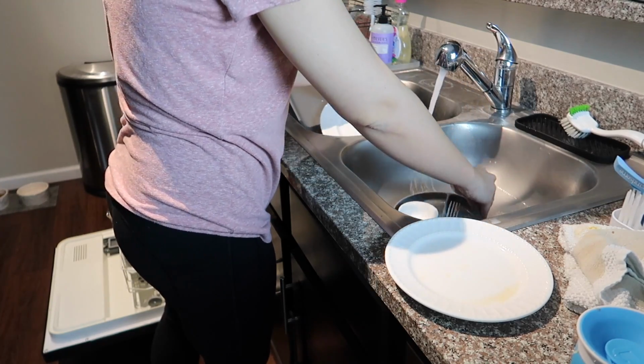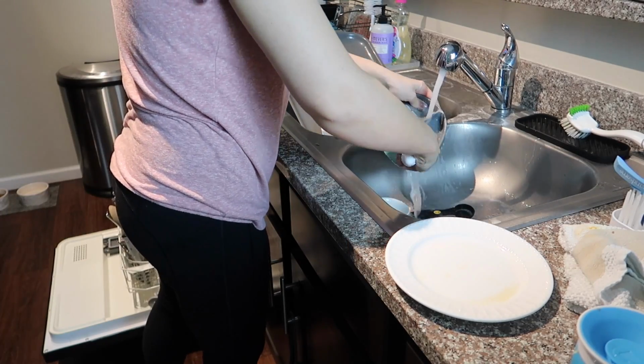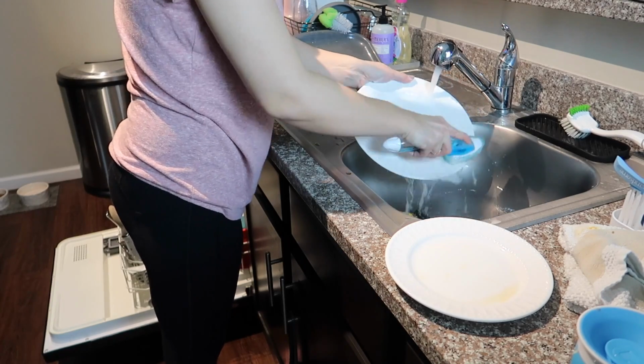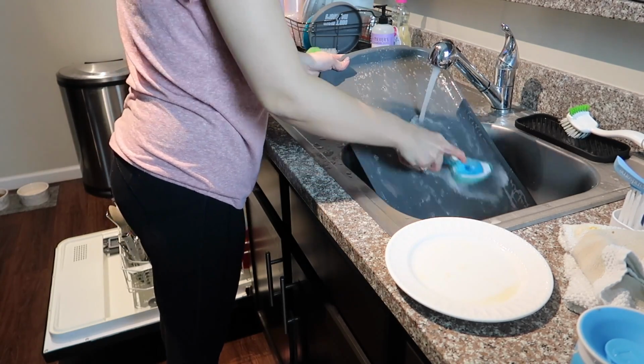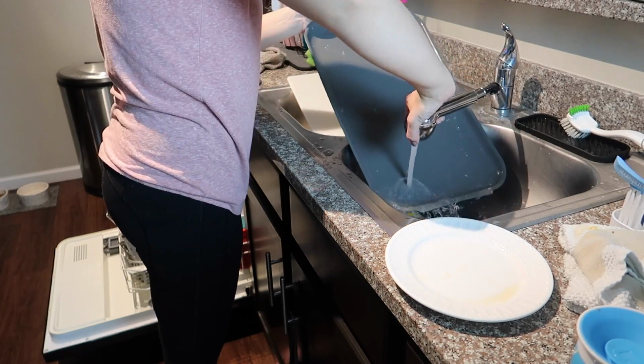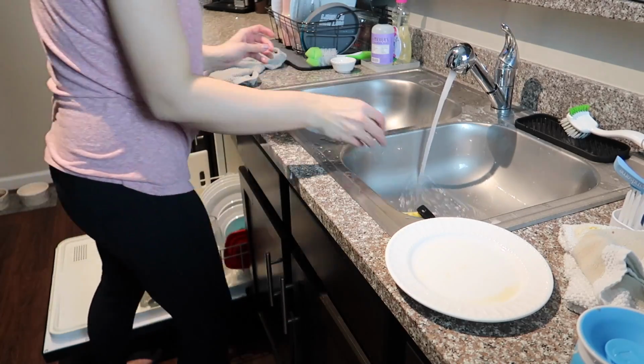Once he is in bed, I will head back into the kitchen and go ahead and clean up everything from dinner. So I'll wash all the dishes, load the dishwasher, and then I will go ahead and clean Emmett's cups and sippy cups from that day. And then if it's Sunday, I will go ahead and get his diaper bag ready for daycare for Monday morning.